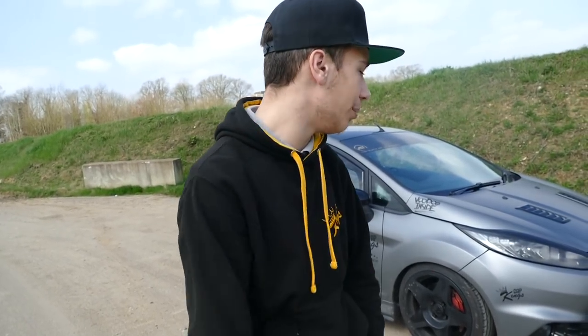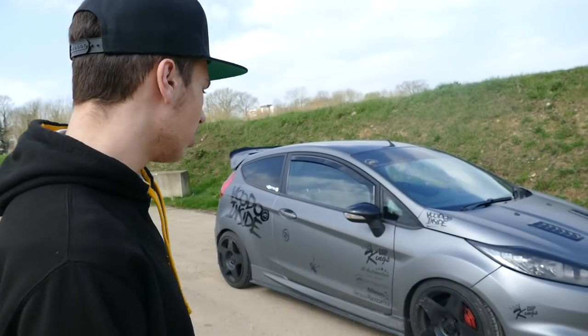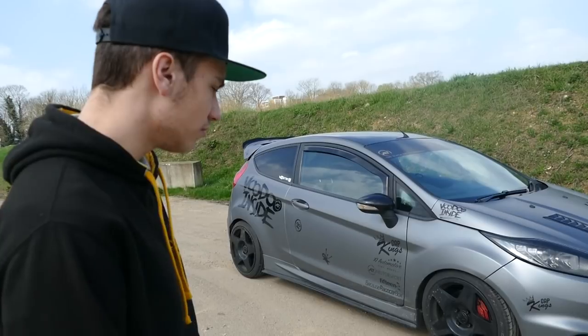So yeah, I am very happy with all these brakes now. I do feel a bit more comfortable driving wise. I feel like I've got that safety of knowing if I need to stop, I'm going to stop. So, guess that pretty much wraps it up.